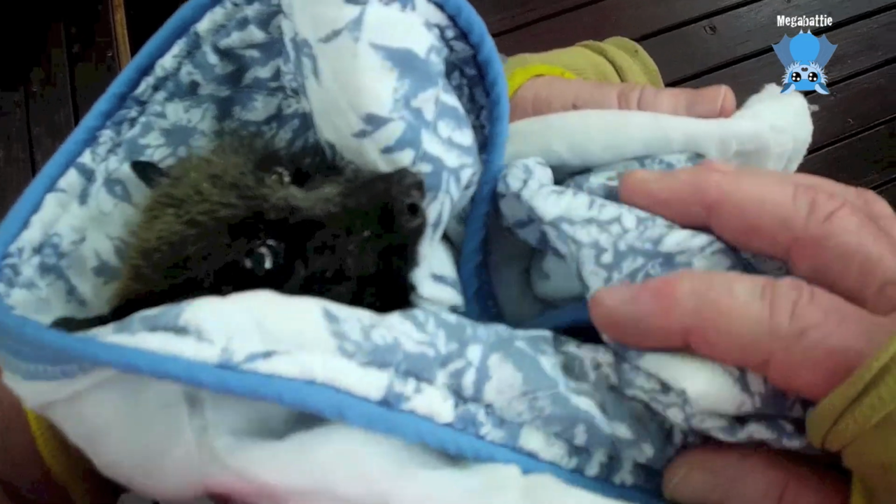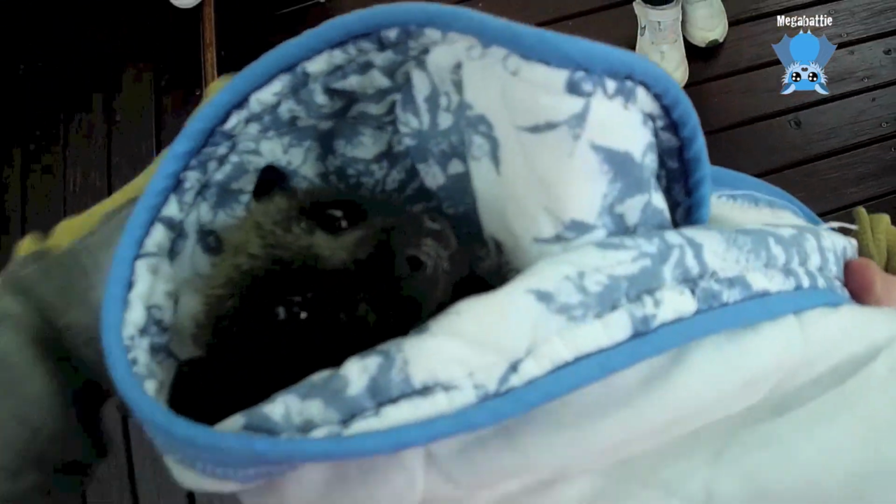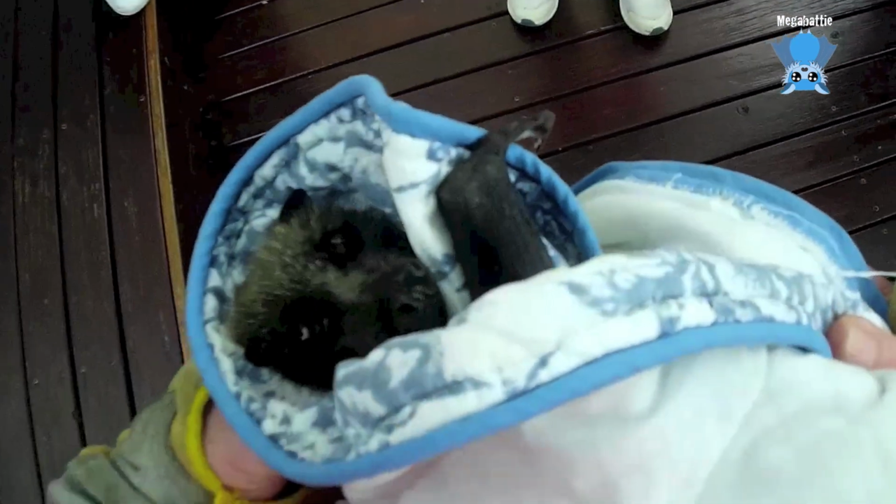It's definitely an adult male now because I can actually smell him. No, he looks friendly. No. He would bite me if he could. I mean, he tried to bite me when I was grabbing him. See, he doesn't like me to hold his head.